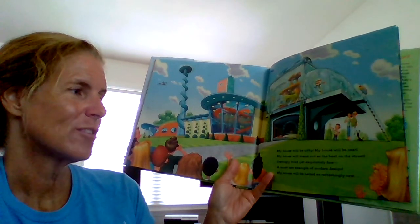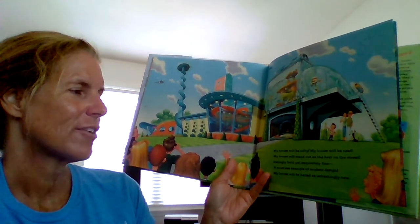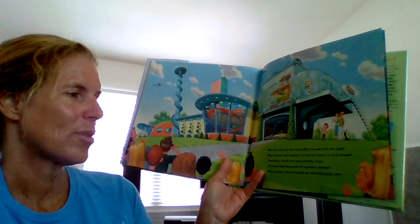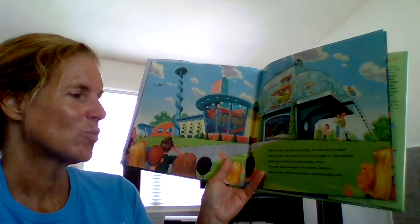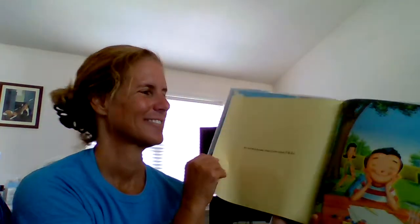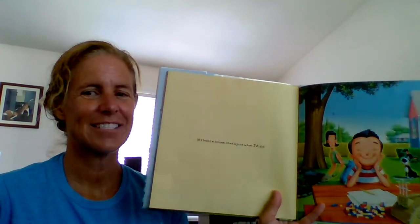My house will be nifty, my house will be neat, my house will stand out as the best on the street. Daringly bold, yet exquisitely fine, a must-see example of a modern design. My house will be hailed as refreshingly new. If I built a house, that's just what I'd do.